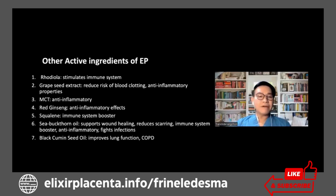Ang sea buckthorn oil, no? It supports wound healing, 'di ba? Sabi ko, nasira, na damage yung ating lungs, kidneys. It reduces scarring, no? Ano mag-scar, fibrosis, yung ating mga baga, no? Nawawala yan, nababawasan. Immune system booster, anti-inflammatory, it fights infection. And the last one, black cumin seed oil, it improves lung function, di ba? Especially COPD, no? Chronic obstructive pulmonary disease. Nako, napakarami. Isa pa lang ito, COVID pa lang po ito.